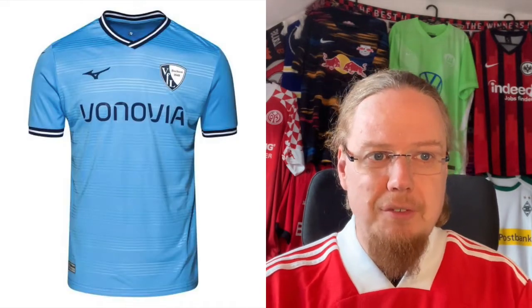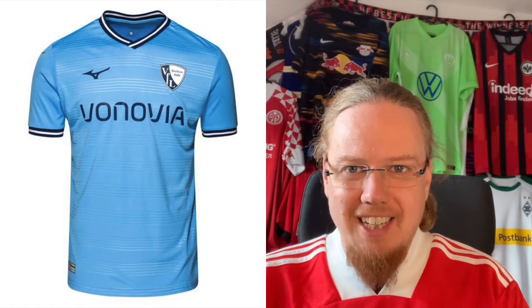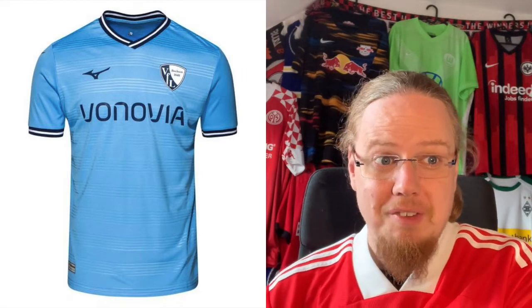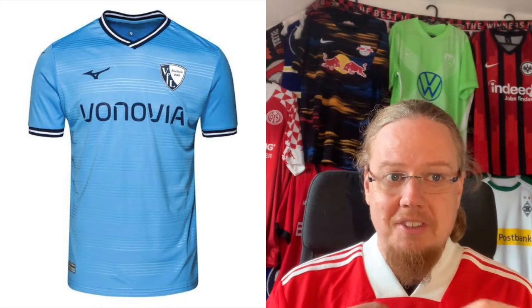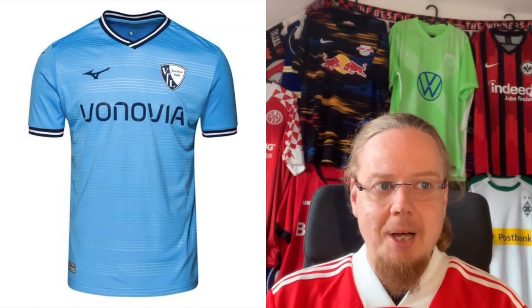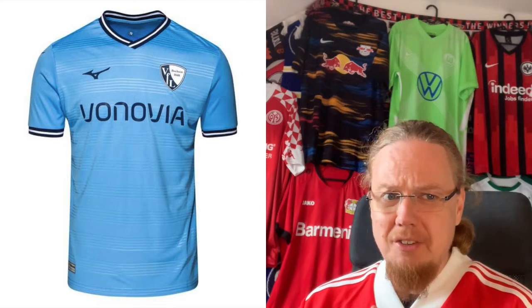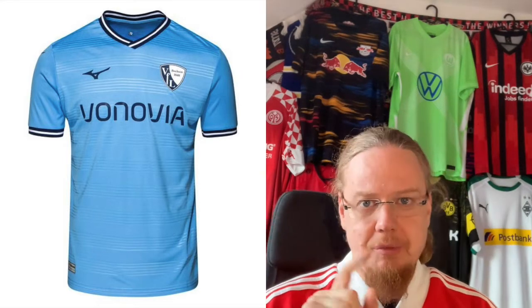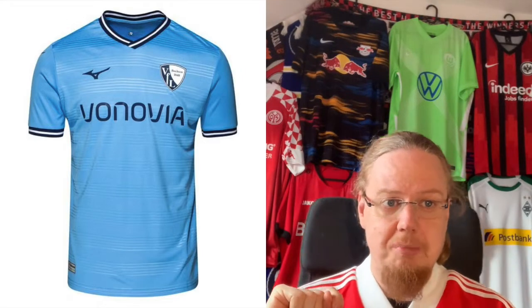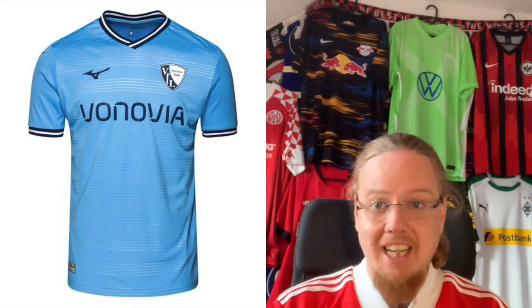And for the away jersey, they take the lighter blue, and it looks very much like the Leverkusen home jersey design wise, because the collar and the sleeve cuffs are doing the same thing. It is enough contrast, but you know, it's a blue jersey. I think for me this would be better if this was the third jersey, and what we see as a third jersey would be the away jersey. But other than that, I don't really dislike it at all.